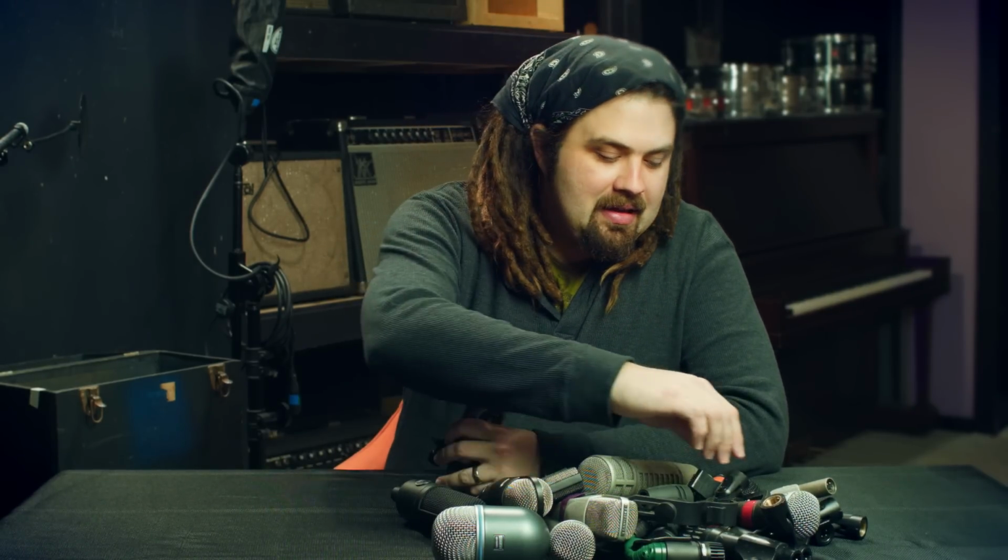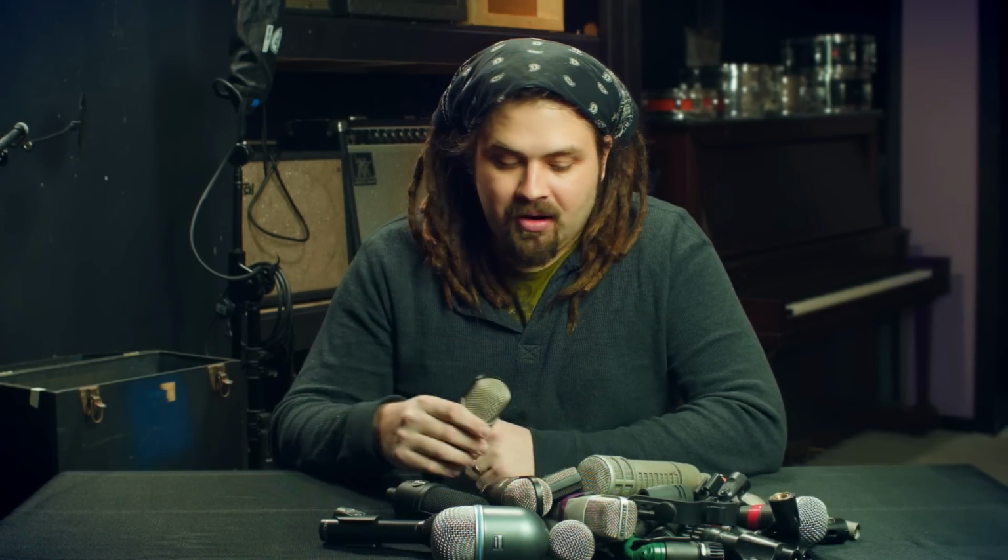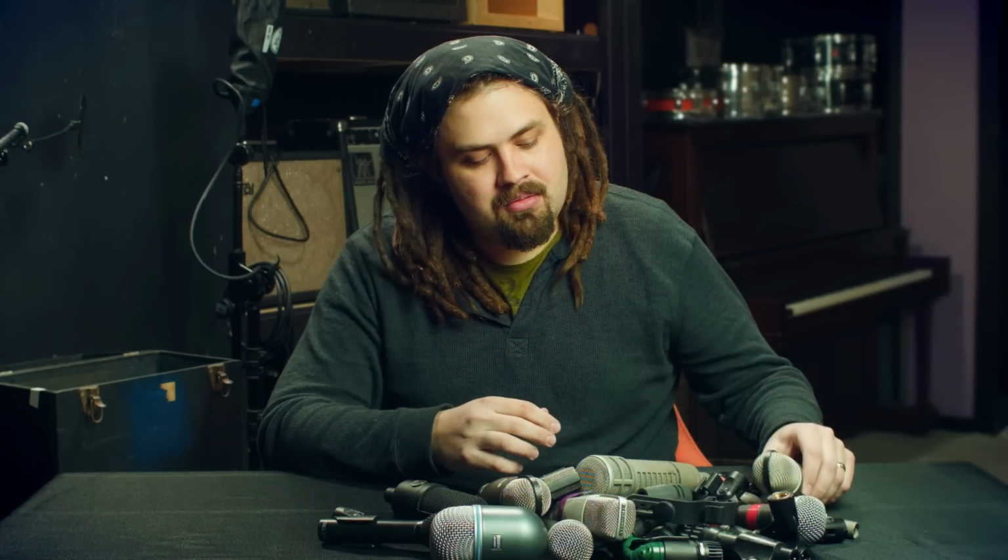But let's take a dynamic mic. This is an M88 by Beyerdynamic. Great vocal mic, great kick drum mic. This is a little bit slower though, so you wouldn't want to use it on acoustic guitar. But you could use the ribbon on acoustic guitar. It's really quick. You don't sense that you're losing any detail whatsoever when you're using it on acoustic.